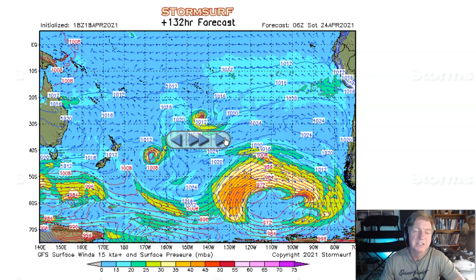40 knot south winds building as we get into Saturday. This is very much, so this is interesting.